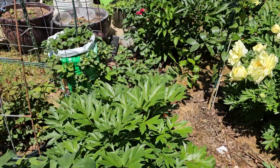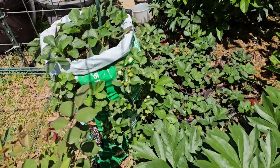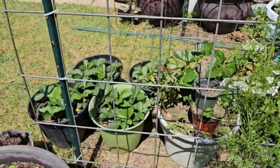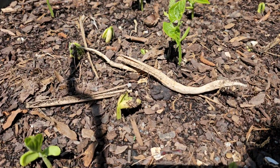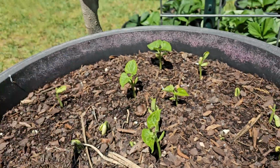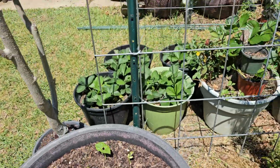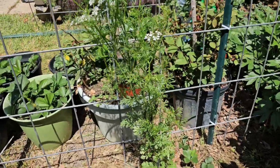We got strawberries that are coming pretty nicely. Trying something new this year. Some more strawberries going. And green beans. These are stringless green pole beans. They're super awesome. They have no string. When you eat them, they're always tender. And they're going to climb on this fence or trellis.